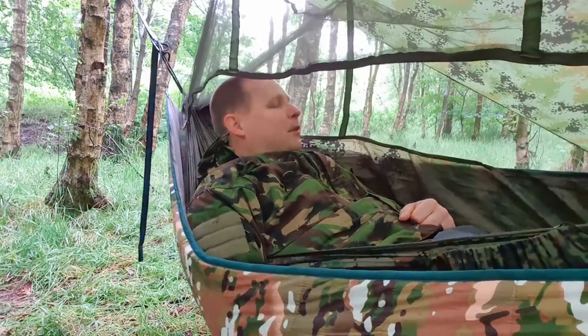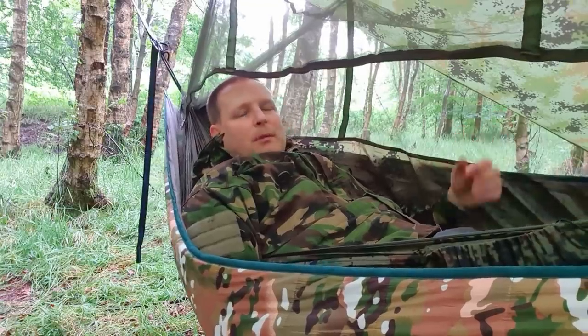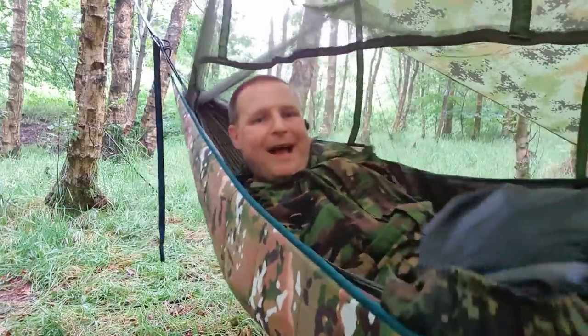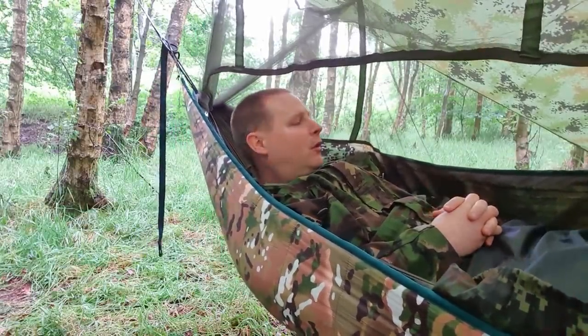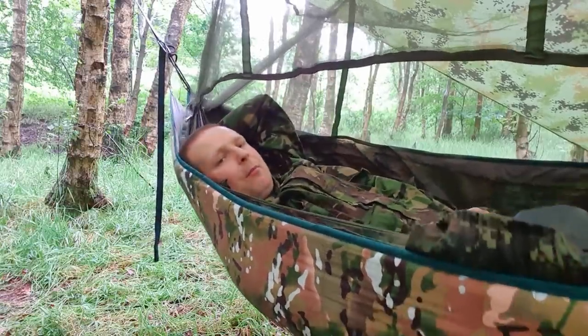The problem is the hammock's probably a little bit too small for myself. So it'd be alright for my daughter to choose, or one of my younger lads if they want to come out. But the under blanket is not bad. Maybe something I bring out in the winter time. You know, give it a bit of a test through the day when the temperature's low. Yeah, not bad at all.